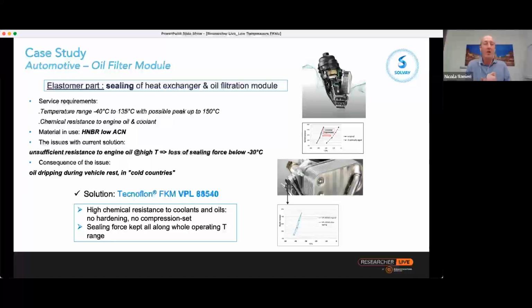The material in use was HNBR with a low content of ACN, that is acrylonitrile monomer. It is a way to compromise between either low temperature service or chemical resistance. In this case, the low content was chosen probably to have better cold flexibility, compromising on the chemical resistance.